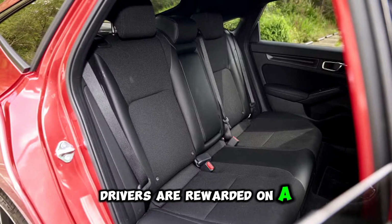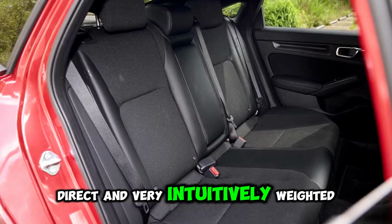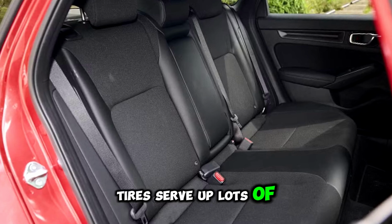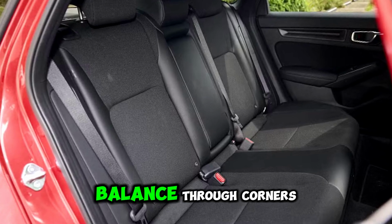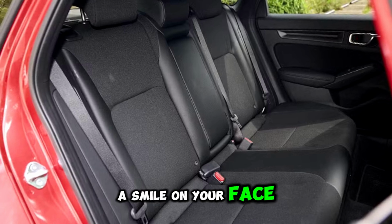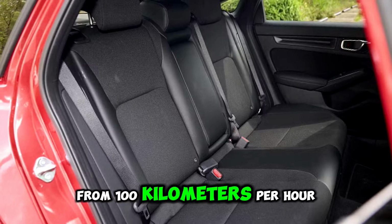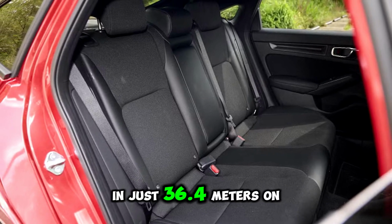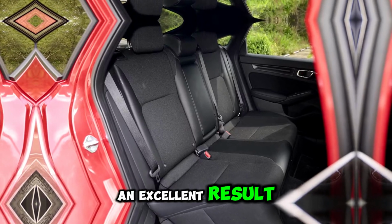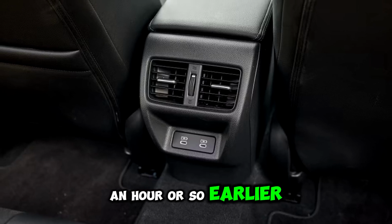Drivers are rewarded on a winding road. The steering is light, direct and very intuitively weighted. The Michelin Pilot Sport 4 tires serve up lots of grip, and it has a natural balance through corners that inspires confidence and puts a smile on your face. Those sporty tires allowed the Civic to pull up from 100 km/h in just 36.4 meters on our timing equipment. An excellent result, especially given our test surface was drying from rain an hour or so earlier.